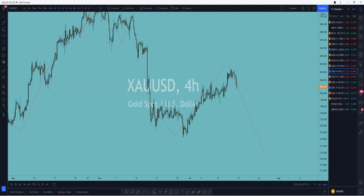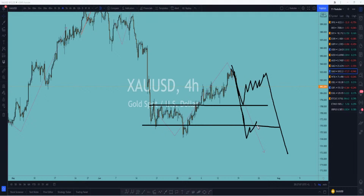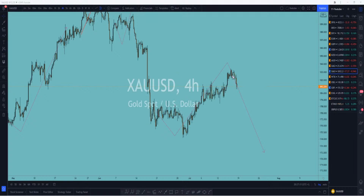Gold, same thing. Maybe we're gonna have a retest of this area, does something like this, then drop. Anything that goes underneath here, it will confirm a massive sell. But I'm looking for something like this for the upcoming week.